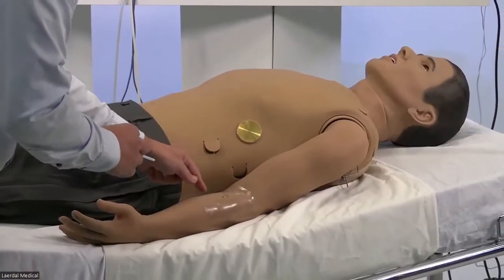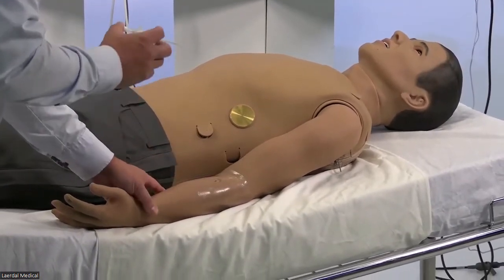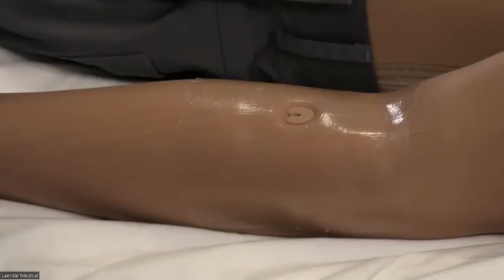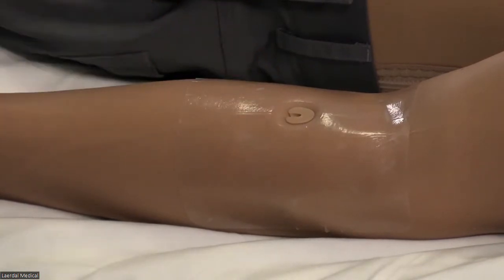You can also see the area around the actual port is a bit more shiny now. And that's because I've added a patch on the silicone skin to allow for fastening tape. It's an issue to attach tape on silicone skin. And this is a solution to counter that.